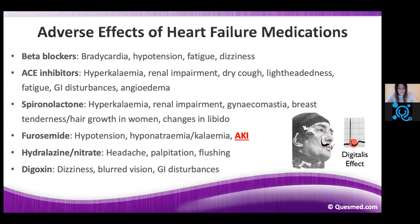ACE inhibitors, these function to promote salt excretion. So again, these can cause hypotension. They can also mess with the salt balance, causing hyperkalemia. As they work via the kidney, kidney injury can also occur. Hence why these are started at a low dose and slowly titrated up to maximum tolerance.